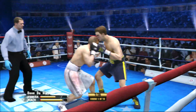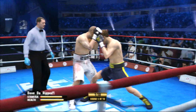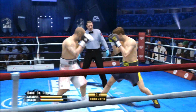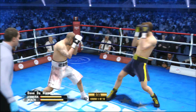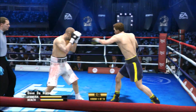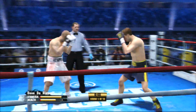Oh, he just misses with that headshot. And he returns on that exchange. Nothing there on the punch by Brooks. Nice work blocking that, and then an uppercut of his own.